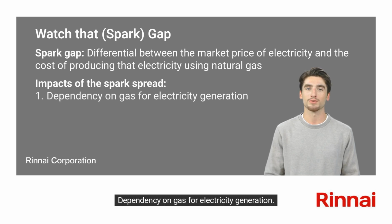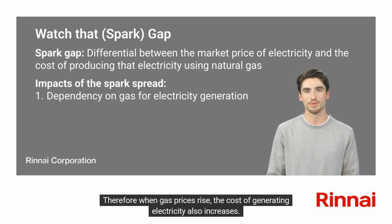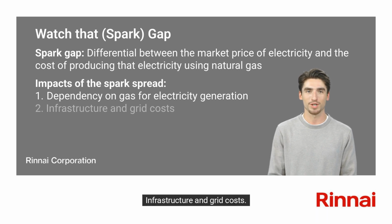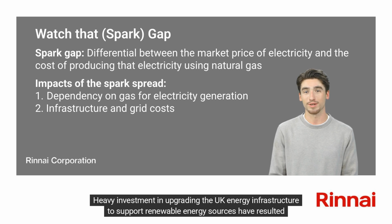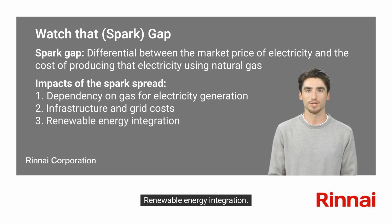Dependency on gas for electricity generation. A large volume of the UK's electricity is still generated by using natural gas. Therefore, when gas prices rise, the cost of generating electricity also increases. Infrastructure and grid costs. Heavy investment in upgrading the UK energy infrastructure to support renewable energy sources have resulted in energy prices rising.